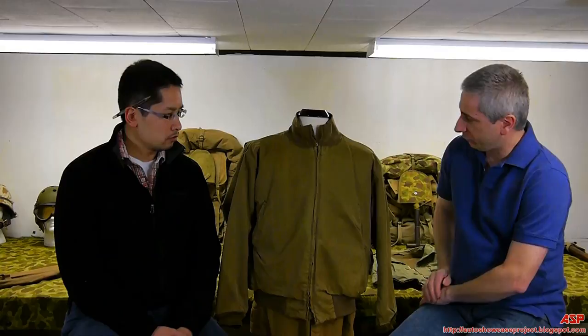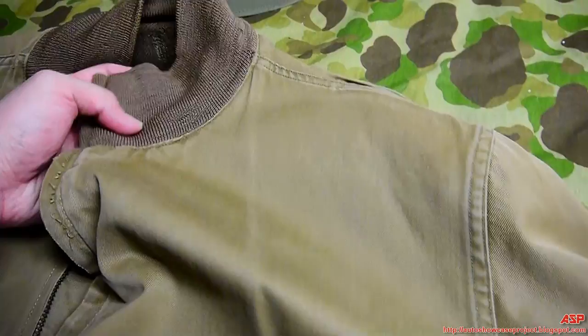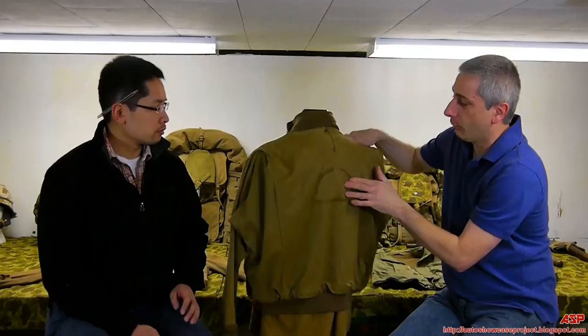But what's cool about this one is it's actually been marked to a Marine. So we'll show it. It's basically just wool-lined, zippered up the front, two front pockets, wool collar, wrists. And that's it. There's nothing to it. Not a lot of adjustments. It was a simple jacket. Like I said, the coolest part about it is it has invasion markings on it.